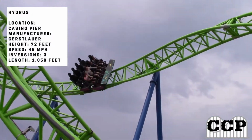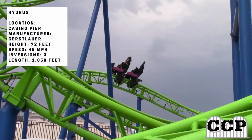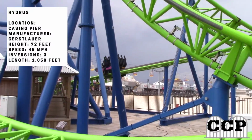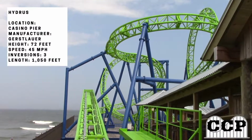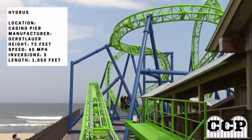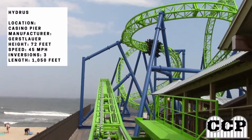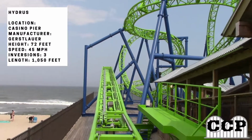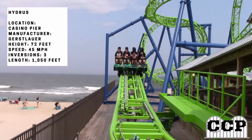As always, let's start off with the stats. This coaster is a Gerstlauer Eurofighter. It is 72 feet tall, 45 miles per hour, has 3 inversions, and has a length of 1,500 feet. It's not the biggest ride, but since this is a boardwalk park, it fits the park perfectly. This coaster is exactly what the park needed and is one of my favorite boardwalk coasters.